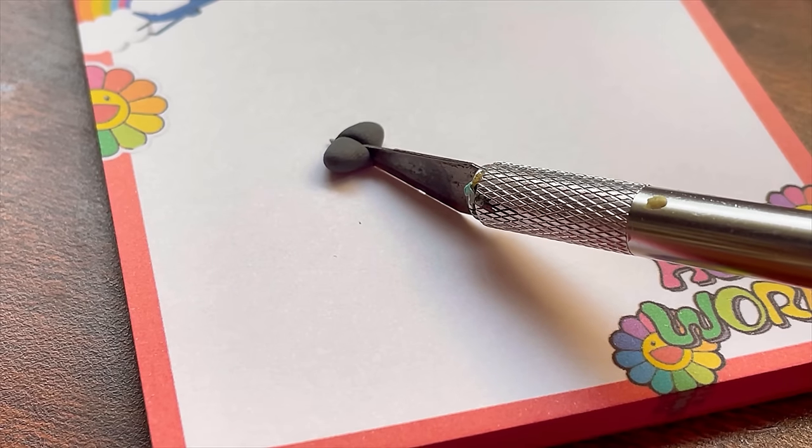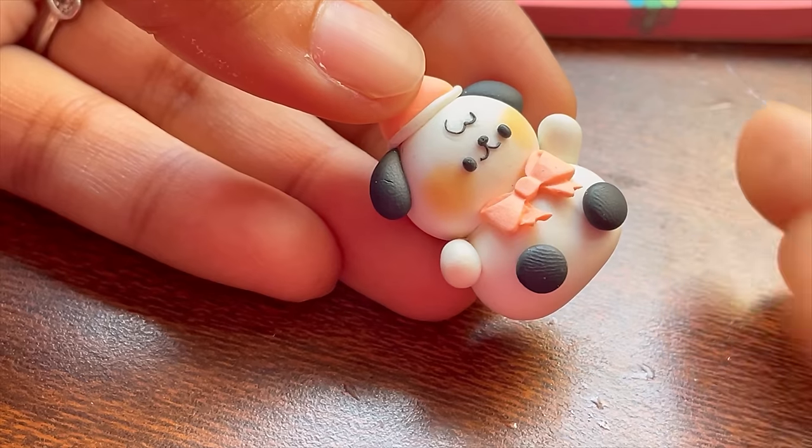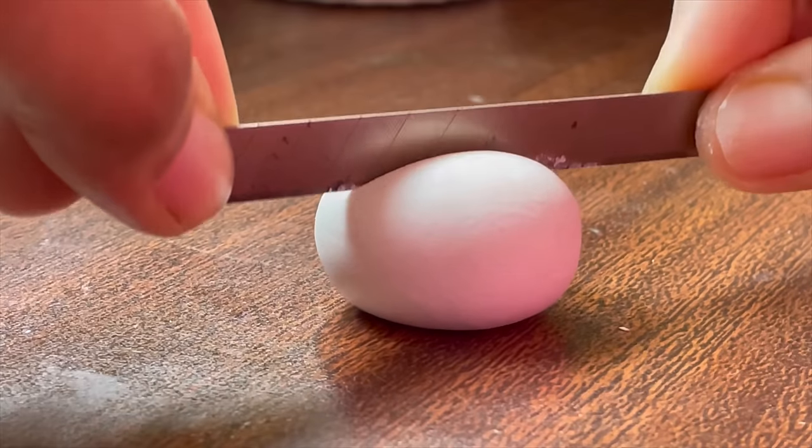But as I always say in all of my videos, I feel so grateful that I get to spend my days and evenings and nights just making these cute stuffs for you guys.